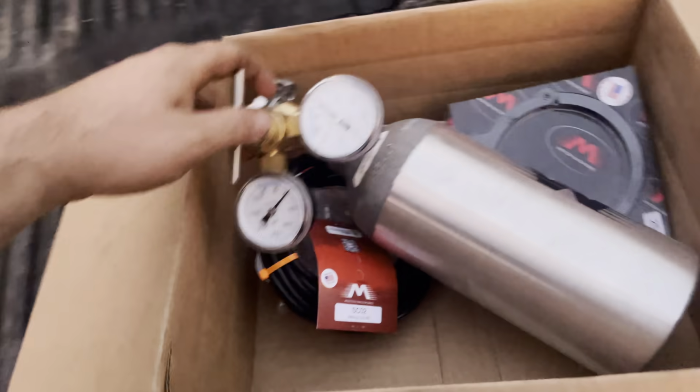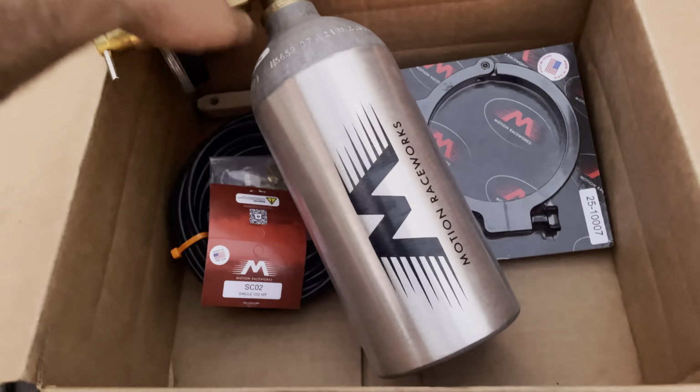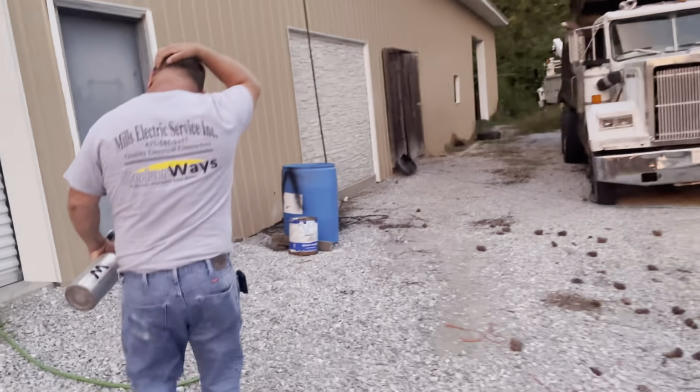So right now we're out here getting my CO2 bottle filled. We got some new parts today from Motion. So here's our new, this is what we're gonna control the boost with. You got a CO2 bottle, all the fittings, boost controller, all of it. You got an adapter of that? Figured you did. This is the man with the plan.